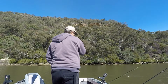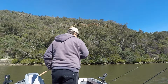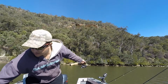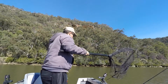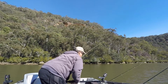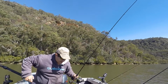These bream certainly have a good bit of pull to them when they're this size. This one's going to have to go on the mat because it's definitely a decent sized bream. We're probably pushing 40 centimetres, so I'm going to get the net for it. We've hooked him right in the corner of the mouth. That's a beautiful sized bream. There we go, nice sized winter bream on a vibe. I'm pretty happy with that.